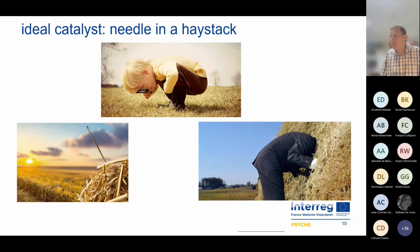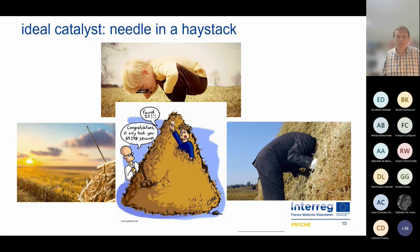Unfortunately, reality will typically be more like we have it over here. It will be a very complex search, and well, being with the head in the haystack, it becomes difficult to be sure what is now the good and ideal catalyst. Nevertheless, the challenge is to approach the catalyst design as systematically as possible, with the aim of finding the ideal catalyst in a reasonable amount of time, or in a controlled amount of time.